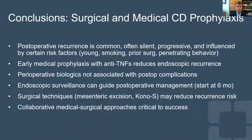So in conclusion, for the surgical and medical Crohn's disease prophylaxis, postoperative recurrence is common, often silent, progressive, and we can identify risk categories by certain features. Early medical prophylaxis with anti-TNFs and antibiotics reduces endoscopic recurrence. I didn't present this data, but perioperative biologics have not been associated in a prospective trial, the PUCCINI trial, with post-op complications. So please don't let that influence our decision-making in this high-risk population. Endoscopic surveillance can guide post-operative management, and generally we start at that 6-month time period.